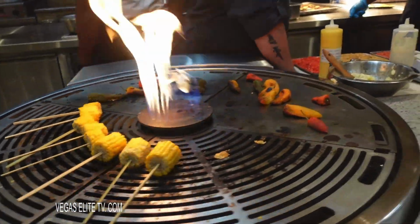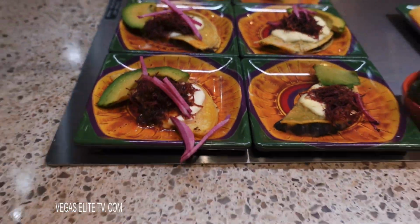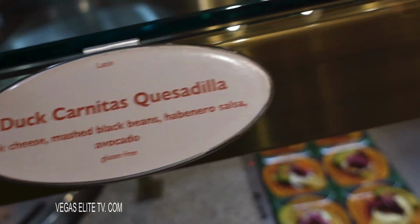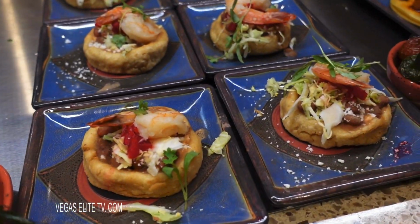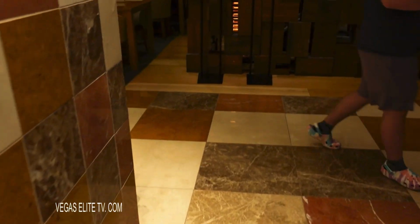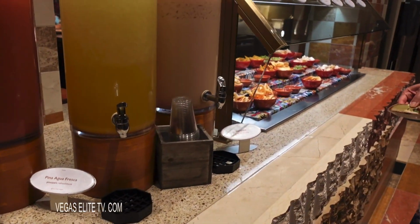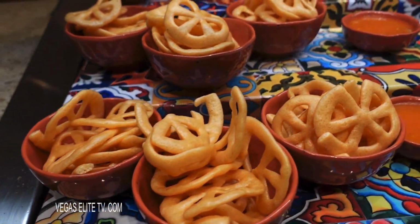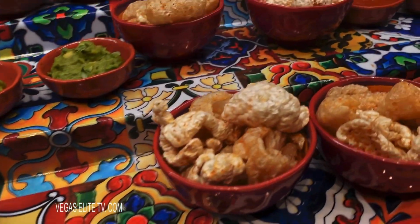Looks pretty good. Here's the tacos. I actually heard these duck tacos are pretty good. And yeah, that's some duck tacos. Duck carnita quesadilla, actually. And I heard those shrimp tacos are pretty good too. So once we come over here to this side, they have those, I call them Mexican chips, the fried wheat chips. Oh man, you throw some hot sauce in that bad boy, it's delicious. And then of course some fried tortillas.